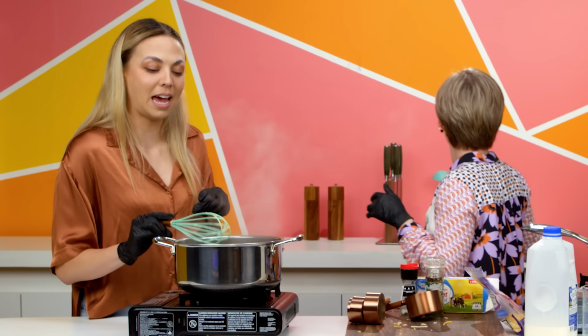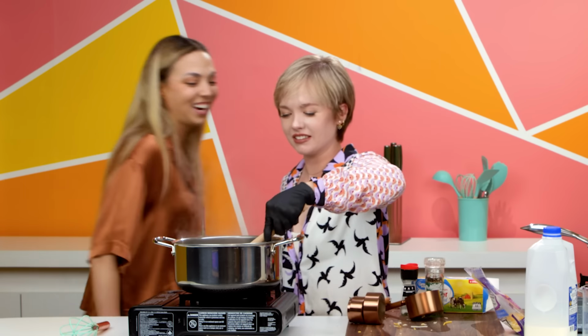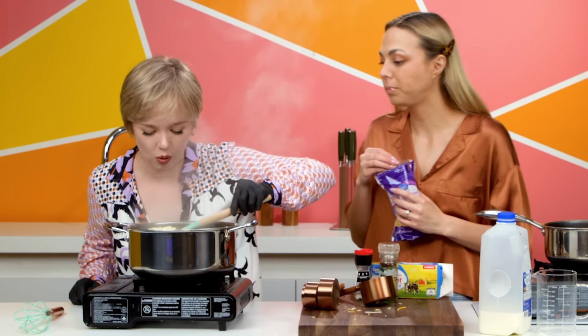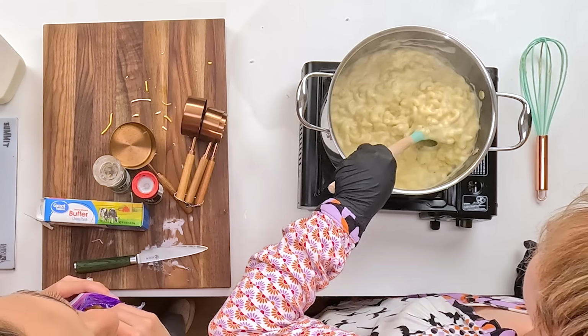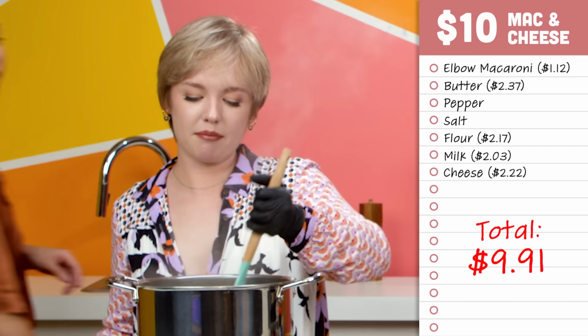Maybe this is a spoon time. There you go. I think we adjust. Your turn. And we have to fold it in, Kimmy. We have to fold it. Oh my god, this is so gloopy. Oh, it's not supposed to be gloopy? No, it's just a lot of cheese. Cooking is all about feeling, as we've said many times.